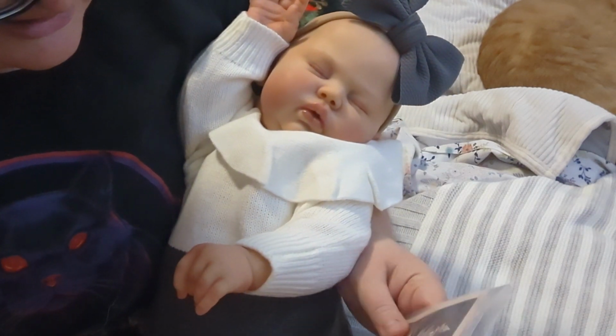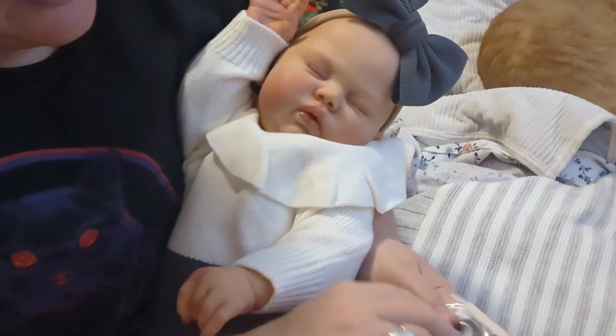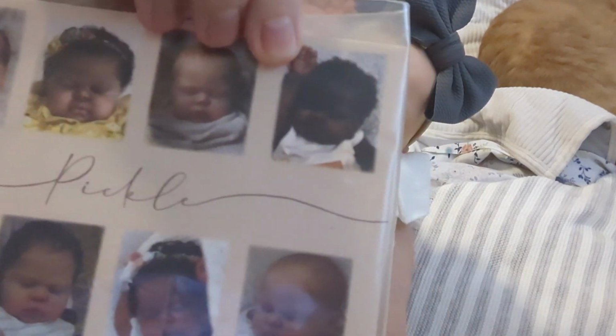And oh, this prototype right here, this deep, deep dark skinned baby, this like dark chocolate drop. I have seen her photos. She is, oh my gosh, she's so cute.